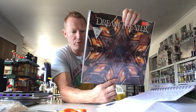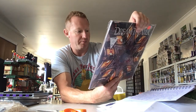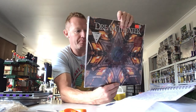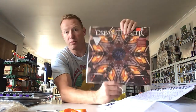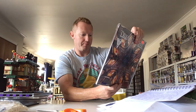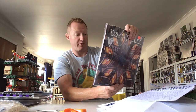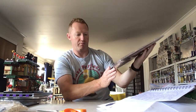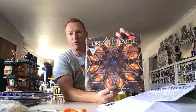So these come with a CD as well as double vinyl. This one is actually triple vinyl. So it has the demos with an earlier singer. Actually, there's a couple of different guys doing vocals on these ones, but it's for Images and Words. Limited yellow vinyl, reduced down from a ridiculous price.